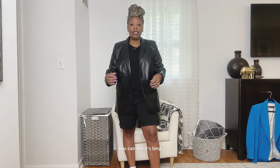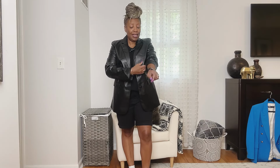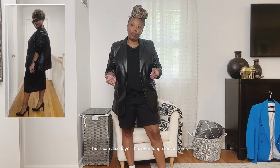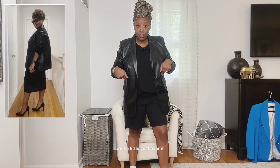Again, you can see it's long, it's oversized. This one's single-breasted. There's enough room here for me to zhuzh and zhuzh away, but I can also layer this over long sleeve items, short sleeve items, and a couple of layers. Example, if I wanted to do a button down with a little vest over it and toss this on, I've got a look, but it's also still me. So these are my regulars, okay?